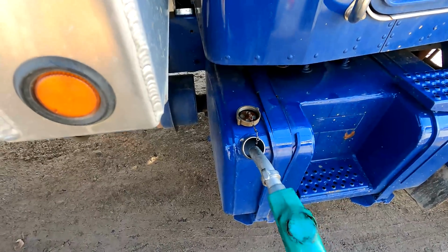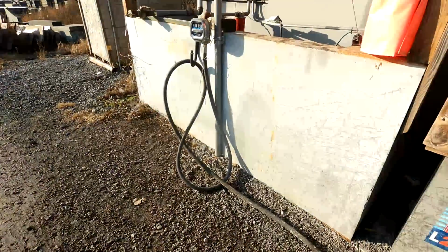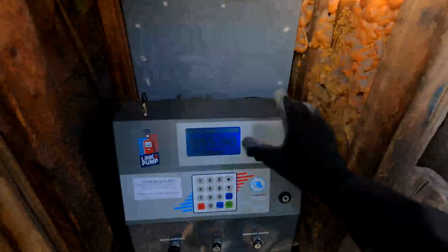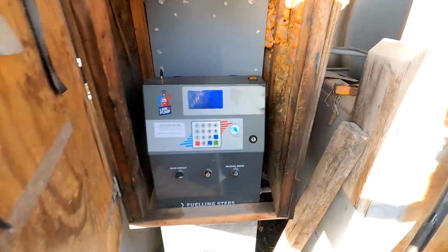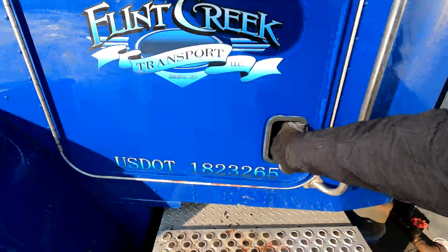Well, she's full. So this truck's probably gonna sit a lot this winter. So yeah, that's why I probably shouldn't have filled it. Oh well. When I get done fueling, hit that button, we're done. 35.9 gallon. Time to go get loaded.